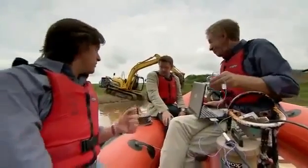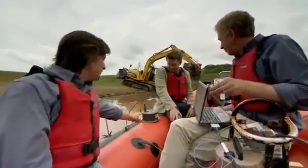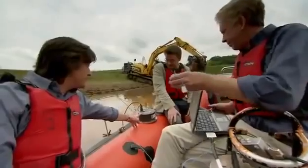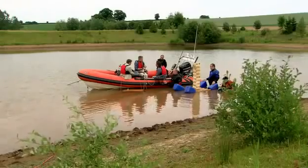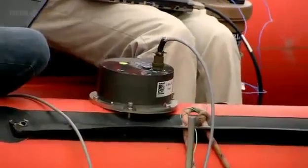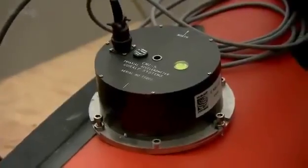So, Sean, you came aboard bringing with you your posher piece of kit. What essentially is the difference between... This is the real deal, isn't it? Yes, it's much more sensitive. Sean's seismometer uses electromagnets to detect tiny movements, such as the pulses of P waves.